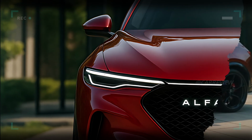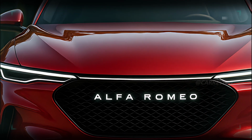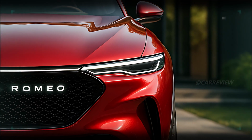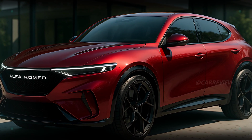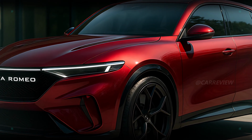The hood flows with crisp double creases, catching the light like sinews of a well-trained athlete. Lower down, sculpted aerodynamic intakes and a glossy black splitter not only ground the SUV, but also announce its performance-focused intent. This is not just another luxury SUV, it's a futuristic fighter jet for the road.